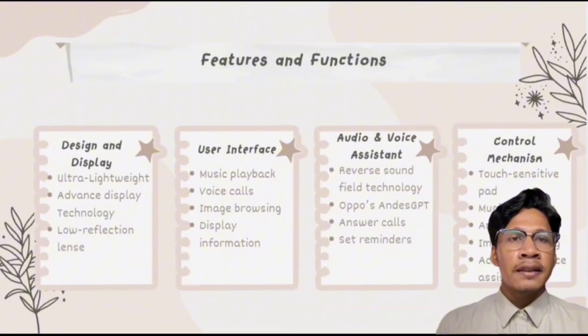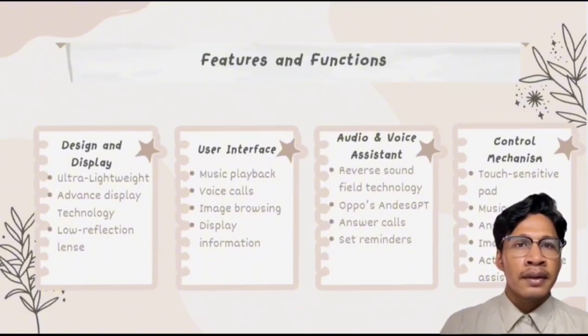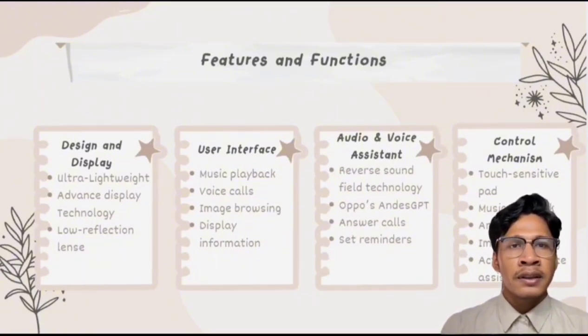Let's look at the features and function of Oppo Air Glass 3. First, design and display. The Oppo Air Glass 3 is remarkably light, weighing about 50 grams, with advanced display technology. It also uses a low reflection lens to reduce glare and reflection. Second, user interface. The Oppo Air Glass 3 user interface is designed for ease of use, allowing users to interact with the device smoothly. It supports features like music playback, voice calls, image browsing, and information display.